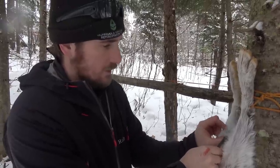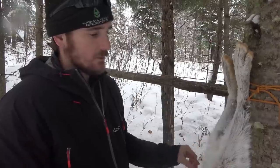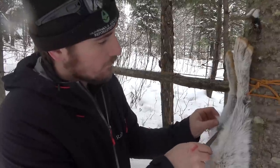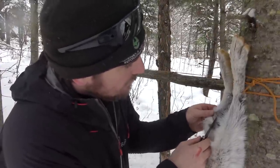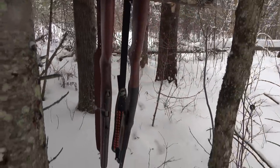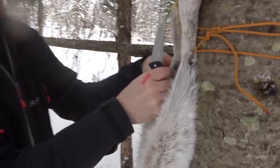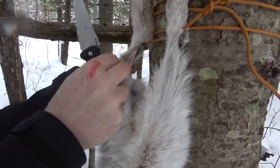So I'm going to skin this rabbit, and the skin's really fragile, right? You can just pull it right off. But I have a friend who wants to use the rabbit fur, so I'm going to be a little more careful about it. So I'm going up the leg and then peeling it around the leg.